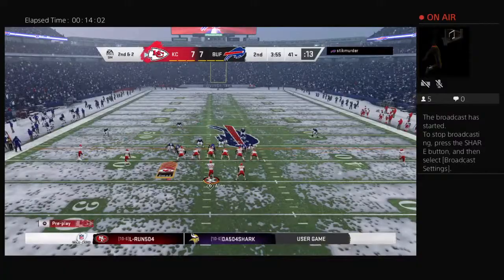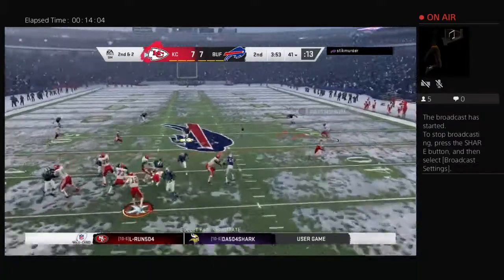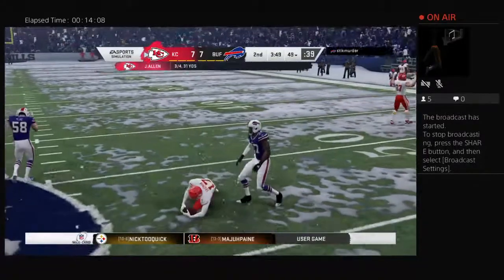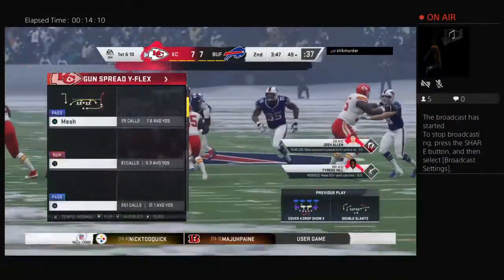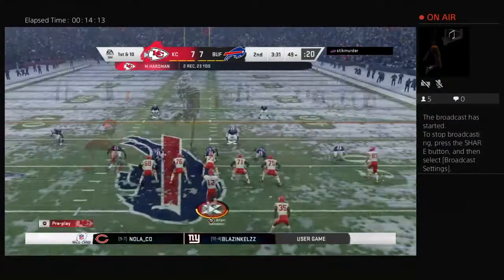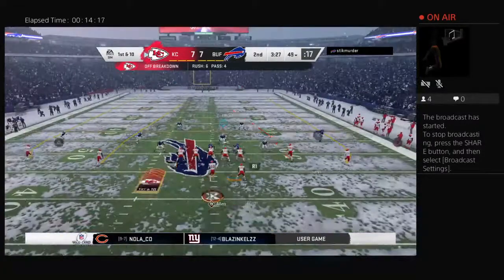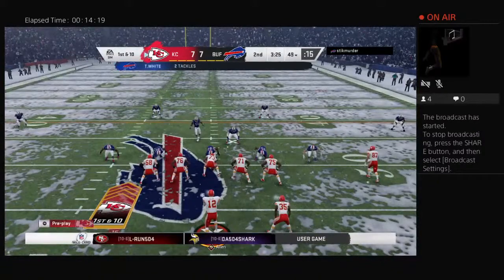From the 41, Allen completes it to Hardman. His 2nd catch of this wild card game, and it goes for a first down. This has to go down as one of the simpler routes in the playbook, but oh so effective. Nice completion there. Keeps the sticks moving.